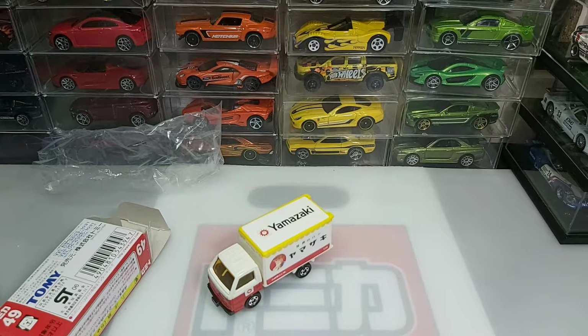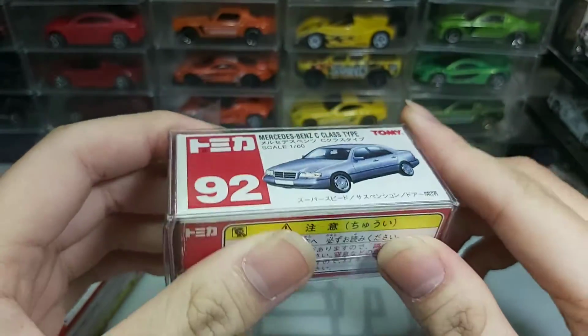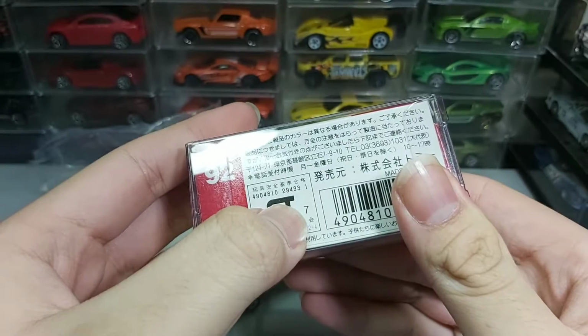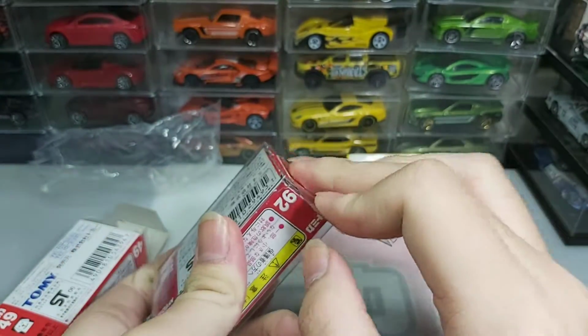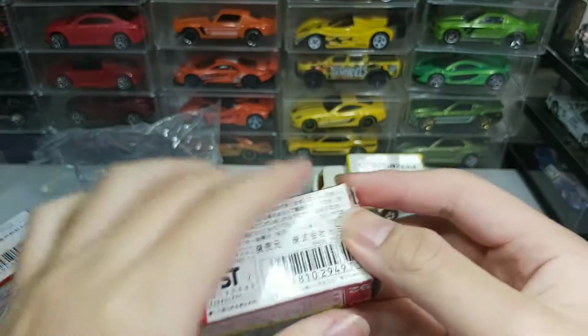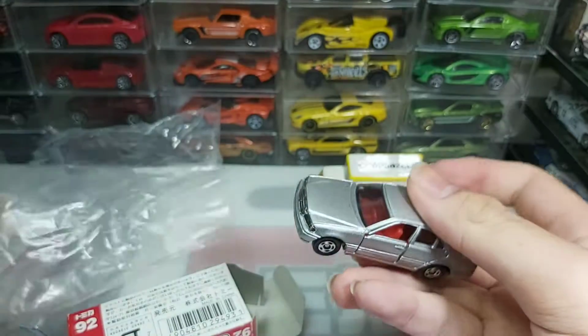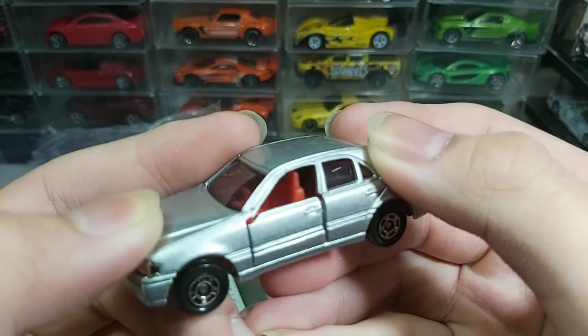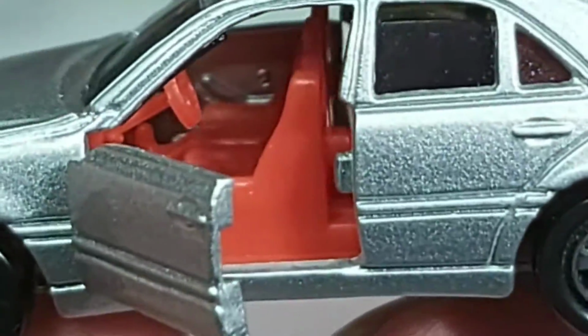Okay, so this one is the Mercedes-Benz C-Class, from 1997, which is pretty close to the release of this car. It should have the interior as I expected. Yes, like that. Look at the interior, it looks nice. It's in red. But the car doesn't mean anything.